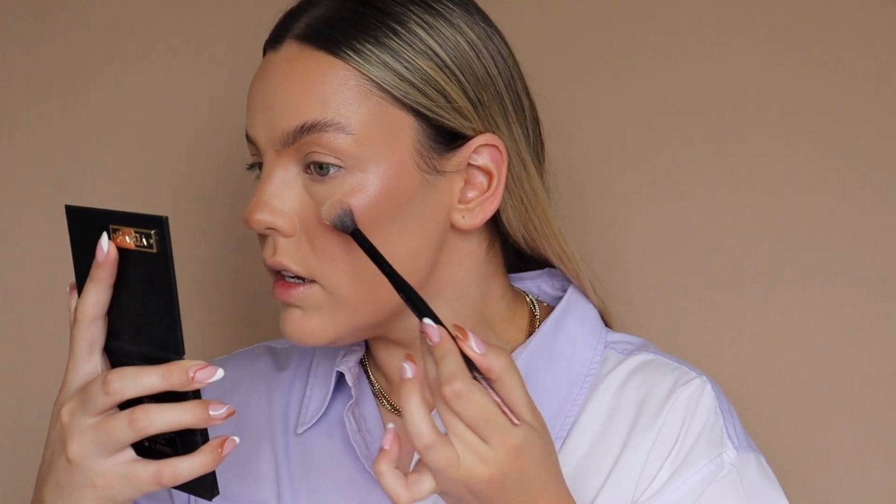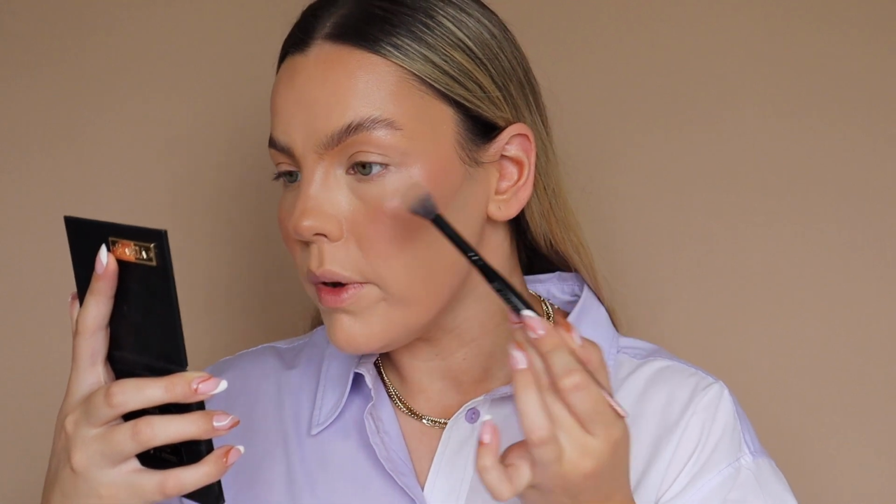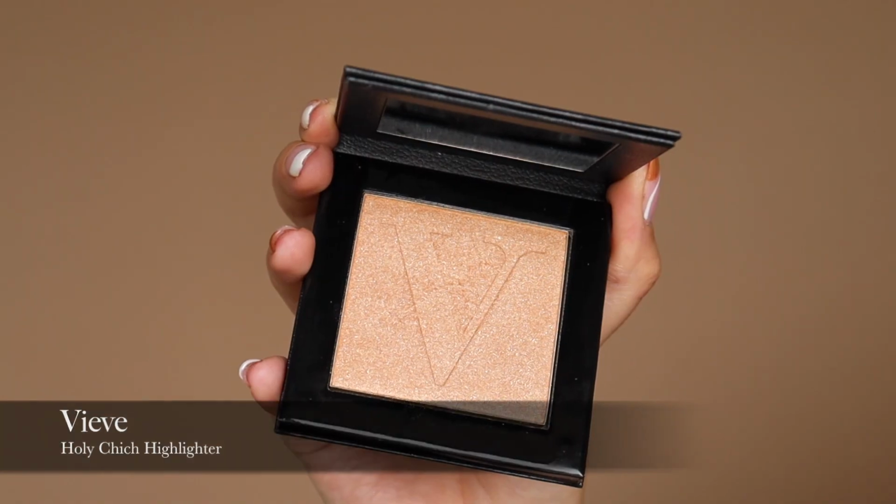But because we want to keep this all matte, I'm just going to apply the tiniest bit just where the light would naturally hit. Just a tiny, tiny bit. So I'm going to get a small fluffy brush and just dip into the product once. And then just put a small bit here. So this, again, is the Vieve Holy Chic highlight.